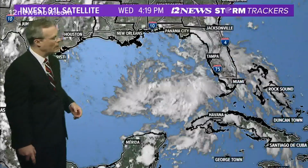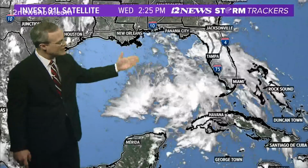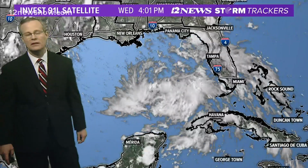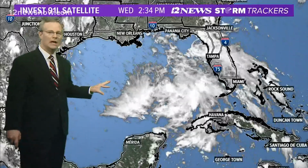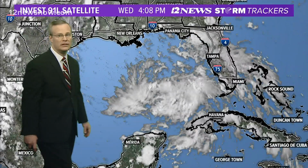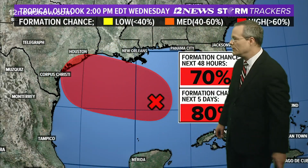So here we go, watching a weak, broad area of low pressure forming. It's to the southeast of the mouth of the Mississippi River. And I do think that this will slowly trudge on to the west and northwest and could become a depression. As I said yesterday, the Hurricane Center is now giving this a 70 to 80% probability of development.